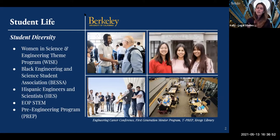All right, moving on. I think one of the things that I really appreciate most about Cal as an institution is that it engenders student diversity, and it's really trying to create an environment that is accepting of people regardless of their gender, their religious affiliations, their backgrounds, and the like. And so there are quite a few specific student organizations here on campus and in the College of Engineering that are committed to helping this diversity.